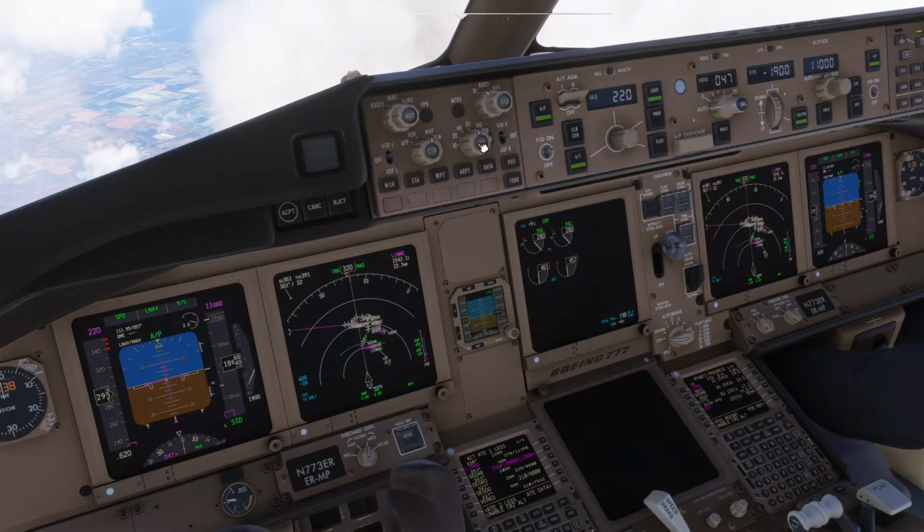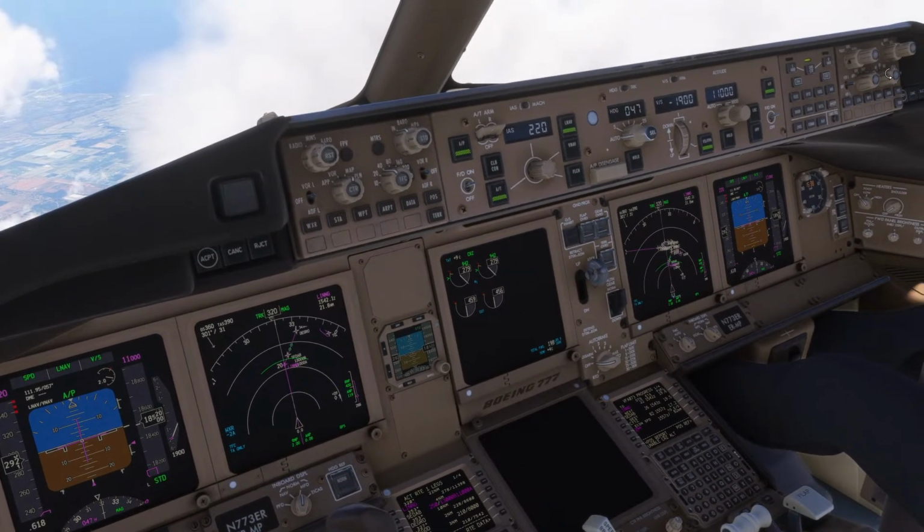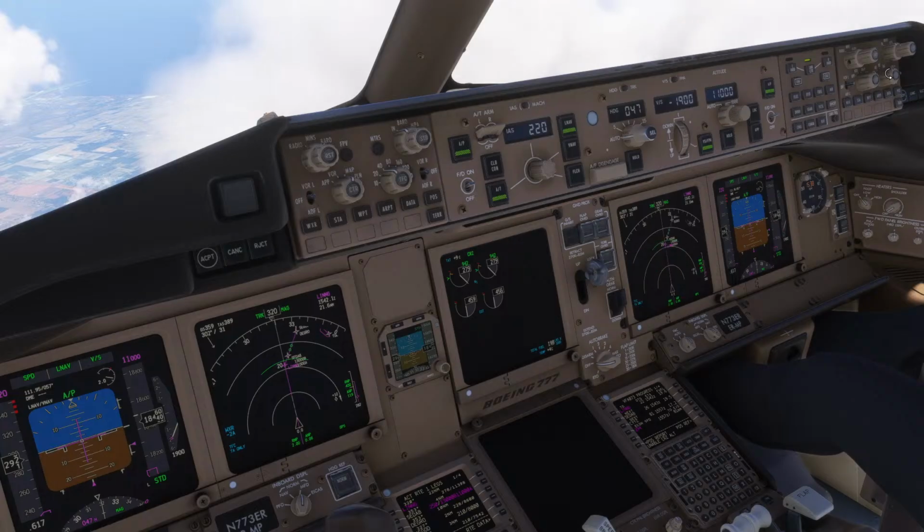Okay, so we reduce the range on the navigation display 1 tick. Do it for both the pilot and the co-pilot. That's gone the wrong way, look, that's my mouse again.